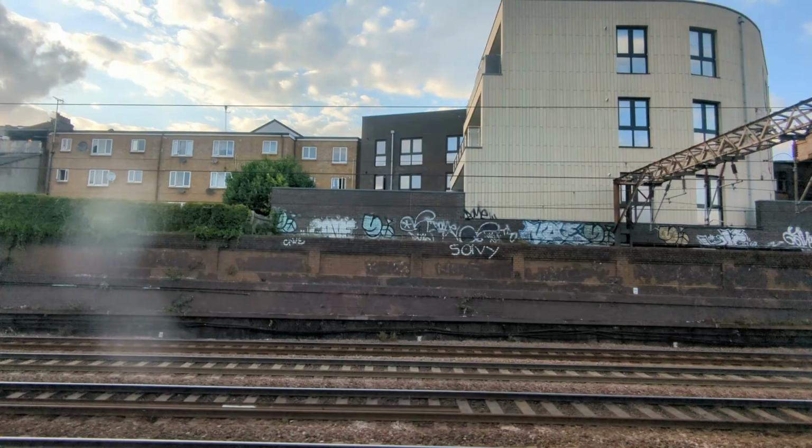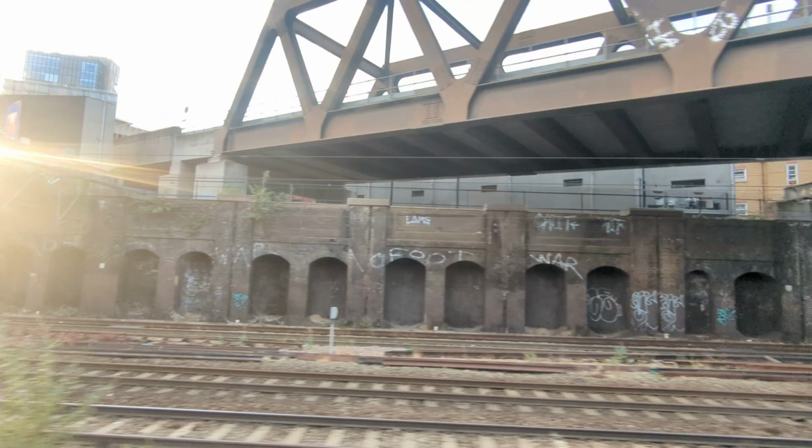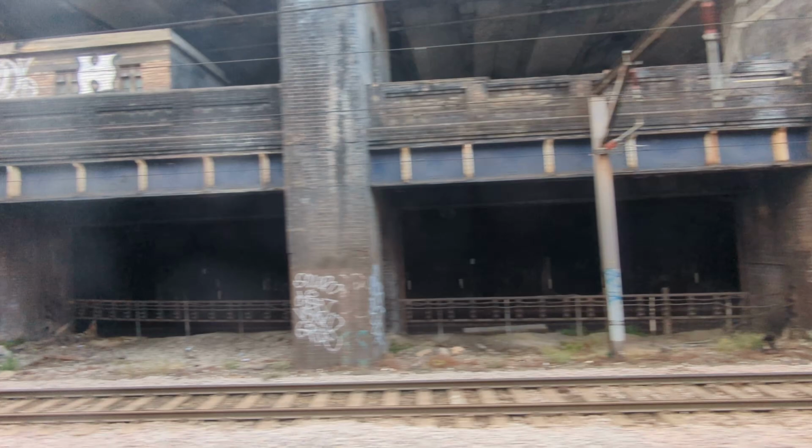Next Greater Anglia service departing is the 1942 to Hertford East, which is a shit train, by the way, that one over there. I'll keep saying it, that is a very shit train. The seats are awful, little to no leg room, and a massive downgrade when only 5 carriages are used as opposed to 10.